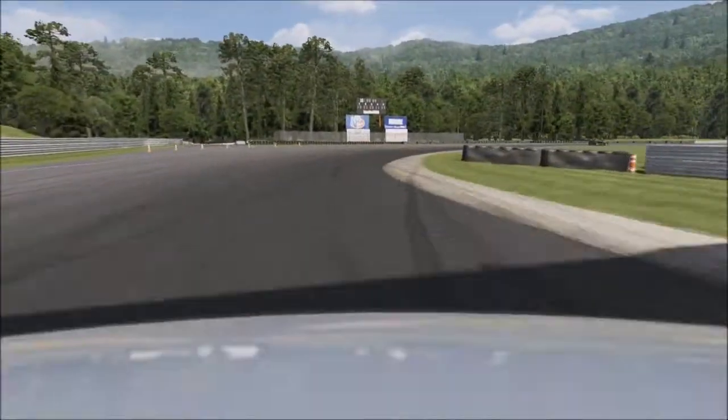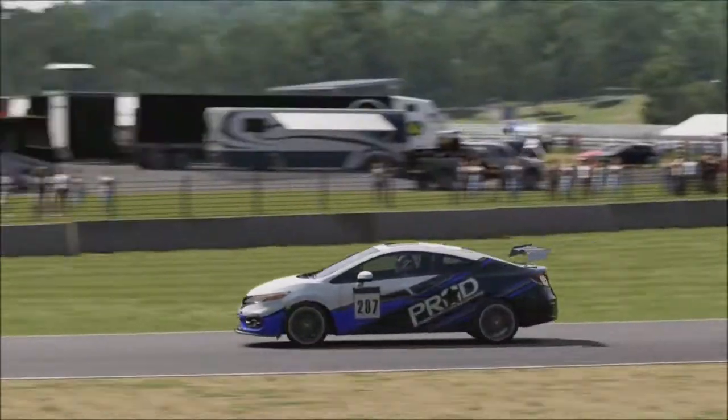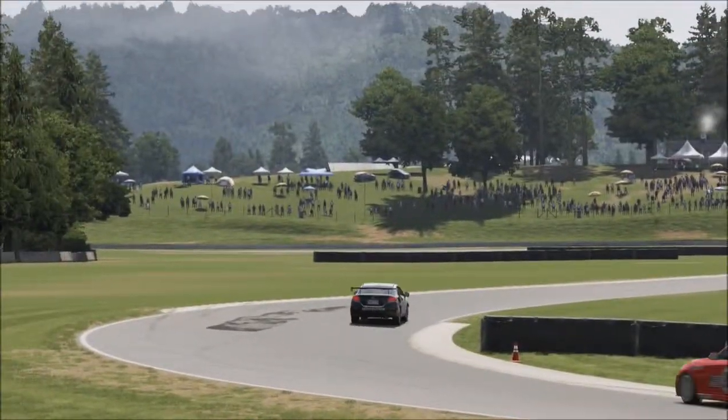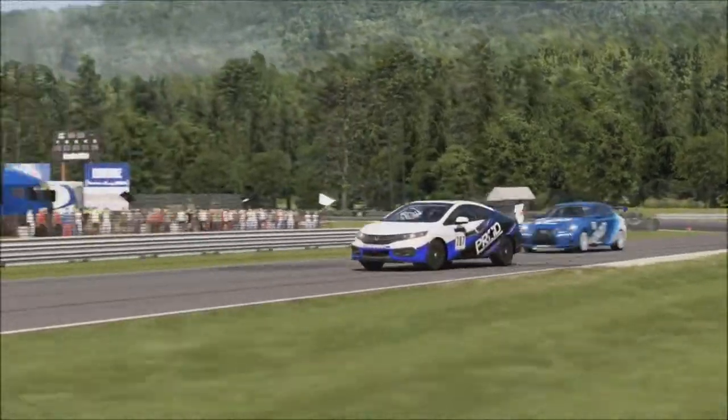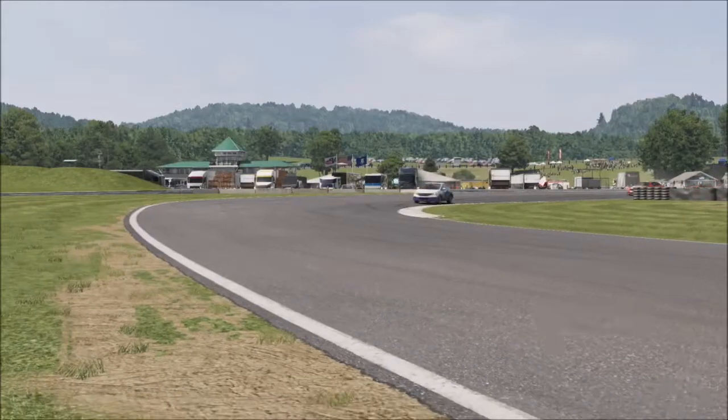But anyways, I digress, as this battle would continue on. The BMW trying to catch up to the Civic once again. I believe he's actually coming up on another back marker, which you can maybe see in the distance.